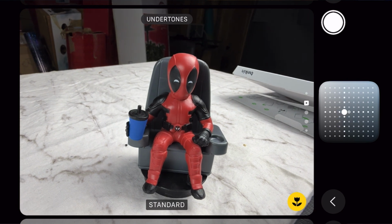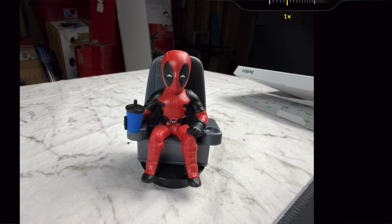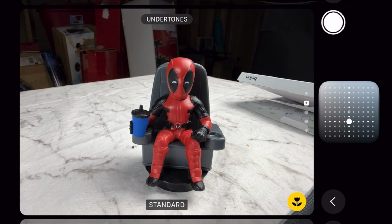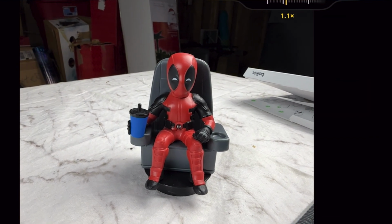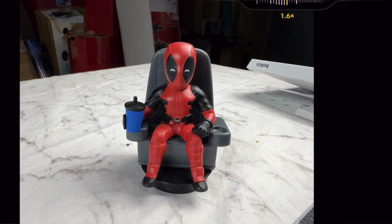So that's pretty cool. And then let's see what happens here. We have the button here. Okay, so if we tap it, that snaps a picture. And then if we just hold it here, not really tapping it, you can swipe to the left or right, and that actually zooms in. That's pretty cool right there.